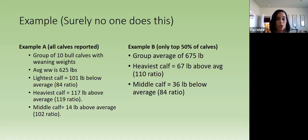So if we remember back, ratios, anything below 100 is below group average, above 100 is above group average. The heaviest calf in this group is 117 pounds above the average, so it has a 119 ratio. And the middle calf is only about 14 pounds above group average. So he's still at about 102 ratio, so a pretty decent animal. And so if you take this same group of bull calves, but you only report the top 50% of the calves, so the medium calf and the heaviest calf, then it moves your group average up to 675 pounds.